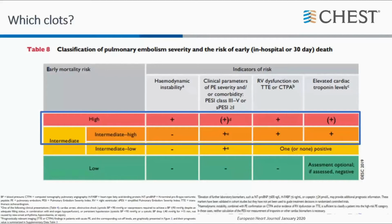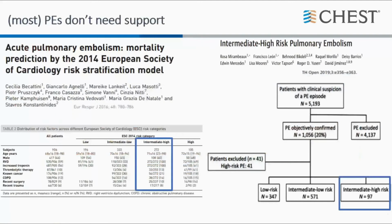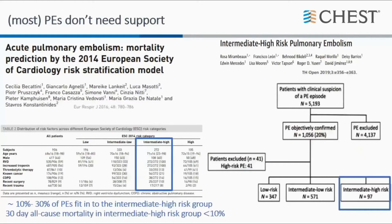And so if we look at which PEs and how prevalent this is, we find that somewhere between 10 and 30% of PEs will fit into this intermediate high-risk group, and about another 5 to 10% would fit into the high-risk group. And from there, the all-cause mortality of the intermediate high-risk group is less than 10%, and it can be much higher in the high-risk group depending on if people are actually in cardiac arrest or not.